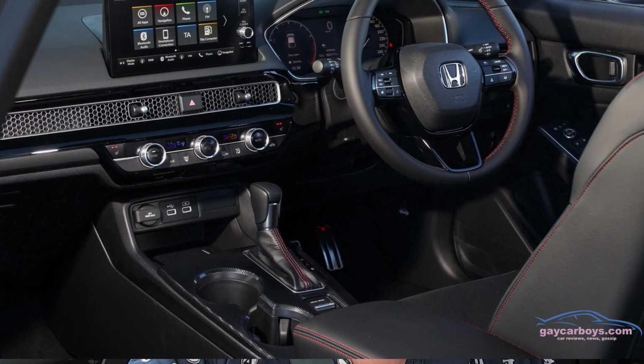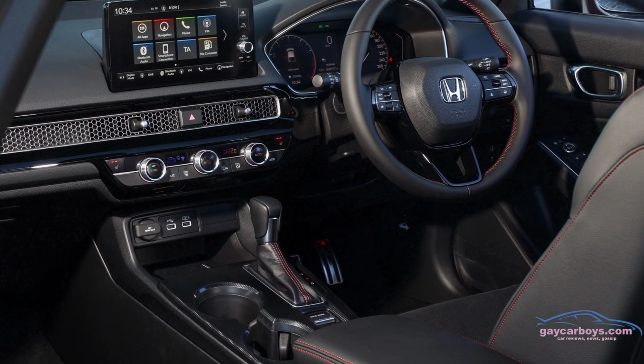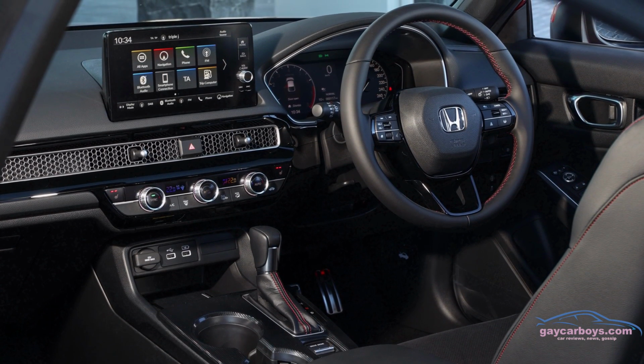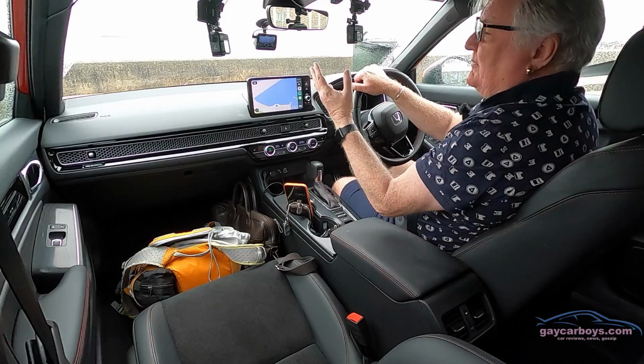There's dual zone air conditioning, there's a couple of USB outlets, a fairly high speed wireless charger for your phone, and a 12 volt spot for your dash cam. There's no USBs up top, which I think there could be.